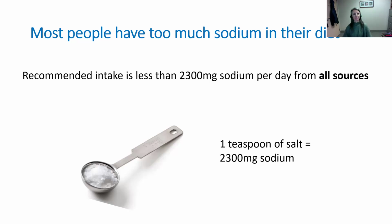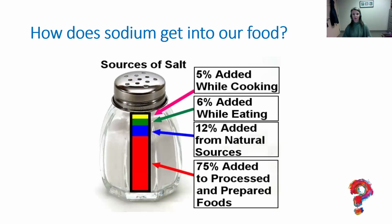Okay, so what we've found is that most people have too much sodium in their diet. One teaspoon of salt is 2,300 milligrams, and our recommendation for total daily intake for our kidney patients is one teaspoon of salt. But the salt really doesn't just come from the salt shaker. Only about 5% to 10% is from the salt shaker. It's coming from other sources, especially added to our processed and convenience type foods.